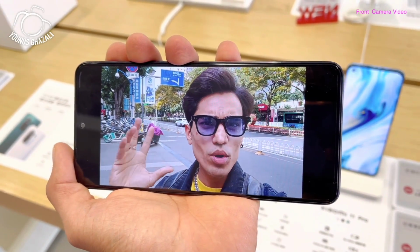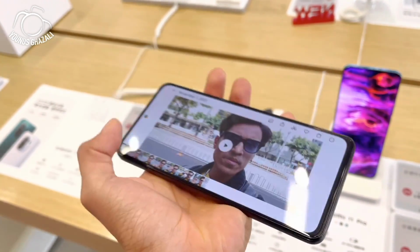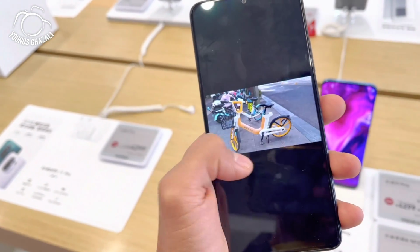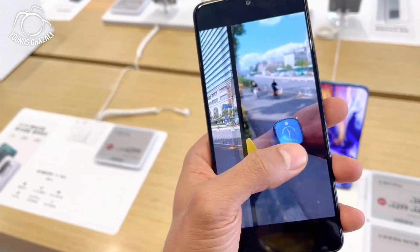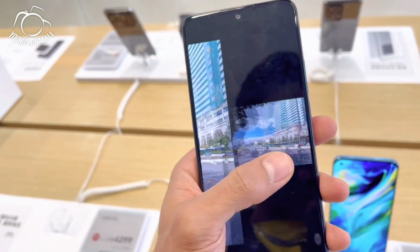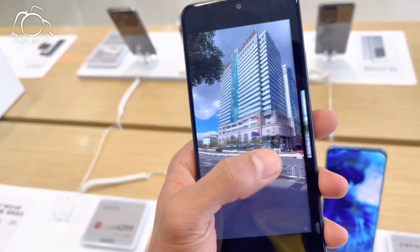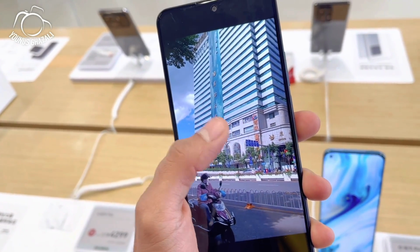The front camera video quality is slightly unnatural and over-processed. The rear camera pictures look great with a lot of details. Also, the zoom in shots are quite impressive.